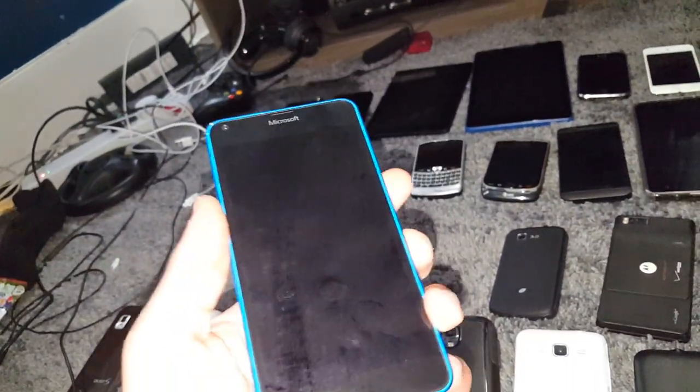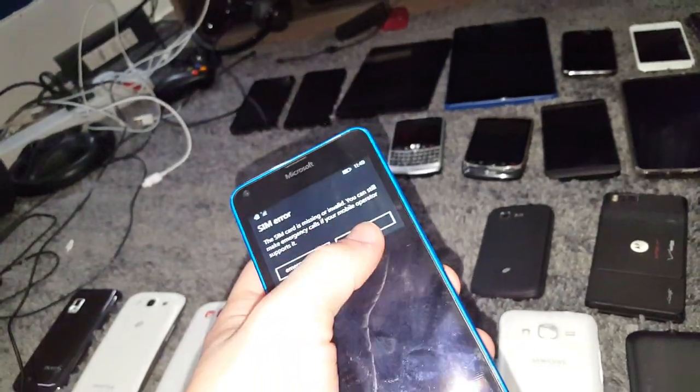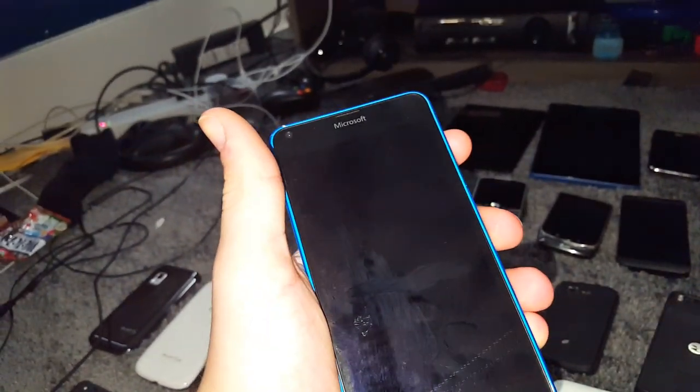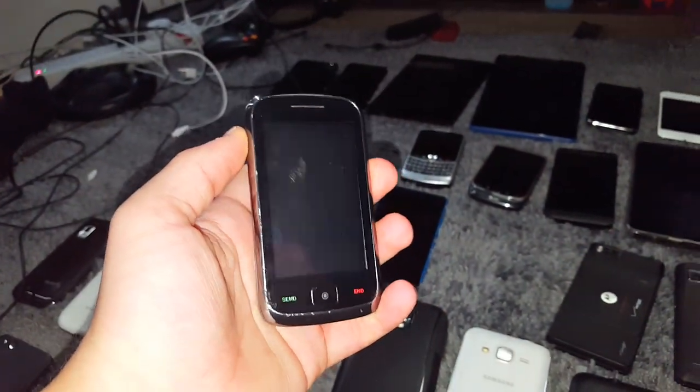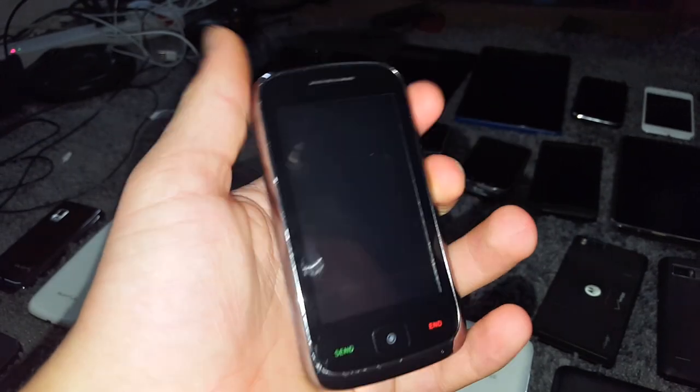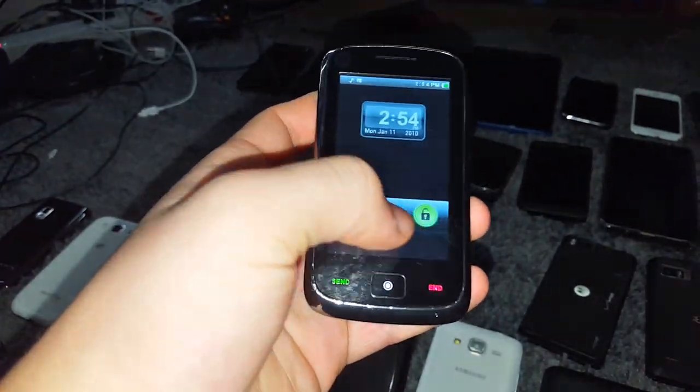Microsoft Lumia 640 running Windows Phone 8.1, not updating it. I hate Windows Mobile 10. So yeah, I'm a huge Windows fanboy though. I love Windows Phone, even though it died. This is not a smartphone. This is just some little Motorola TracFone. I just included it because it has a touch screen. It does work.